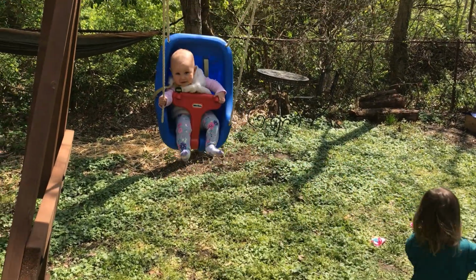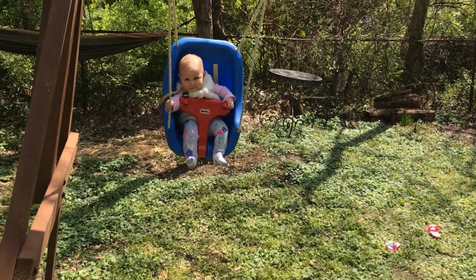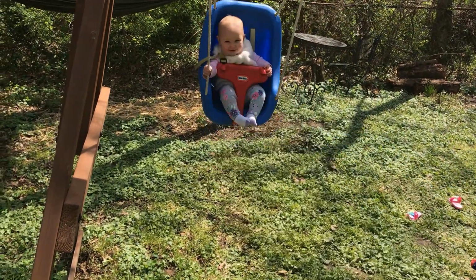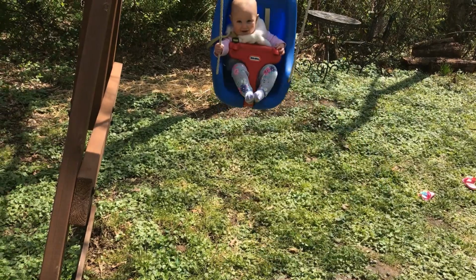The next way I play with her is just taking her outside to swing. She loves swinging and she loves getting close to me when the swing comes near me. She doesn't really like the indoor swing, but outside she loves it.